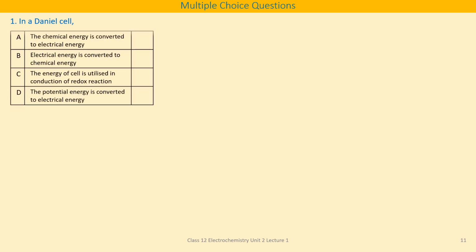Now we will answer multiple choice questions. In a Daniell cell, four options are given. Option A, the chemical energy is converted into electrical energy. Option B, electric energy is converted to chemical energy. Option C, the energy of cell is utilized in conduction of redox reaction. And option D, potential energy is converted to electrical energy. Please pause the video and read all the four options and mark your answer. You have to remember that in a Daniell cell, chemical energy is converted into electric energy. So mark it. Next question.